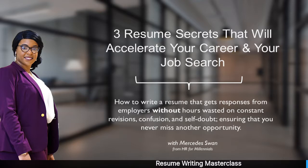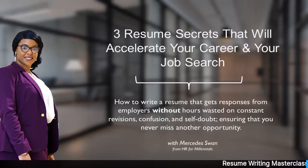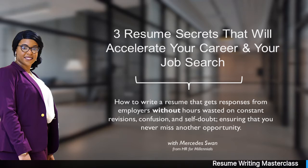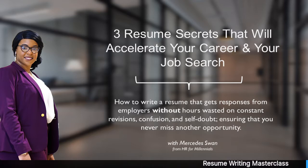So, of course, we are talking about setting up a resume in 2020 that is really going to get you more responses in your job search after you apply, without spending lots of hours on revisions of your resume, without feeling confused, and without feeling a huge amount of self-doubt about your resume writing process. I want to make sure that you never feel like you've missed an opportunity because your resume wasn't good enough. So let's go ahead and get started.